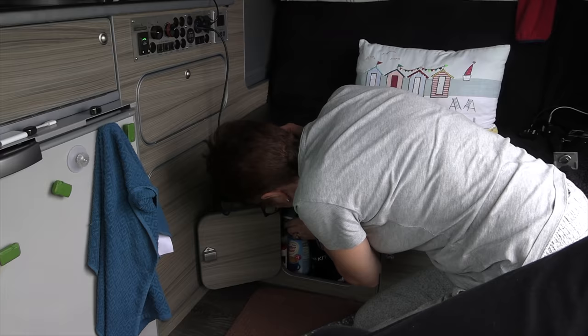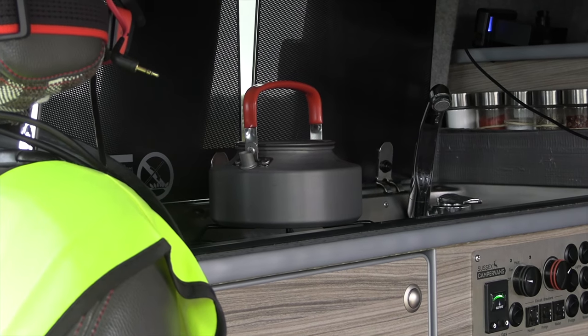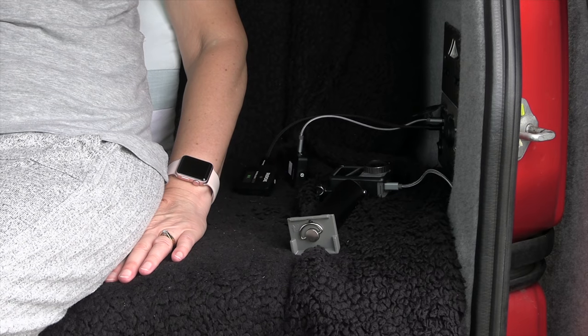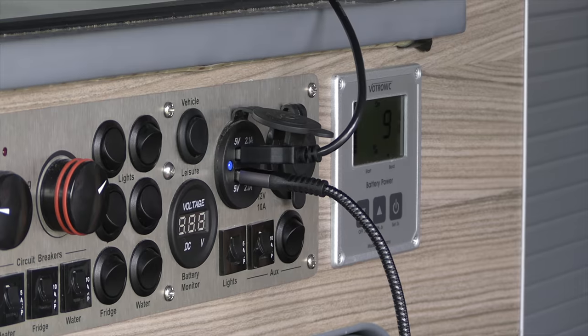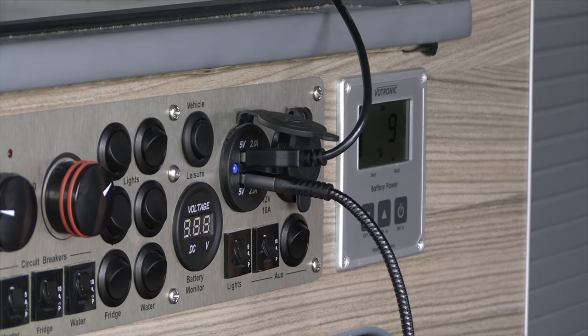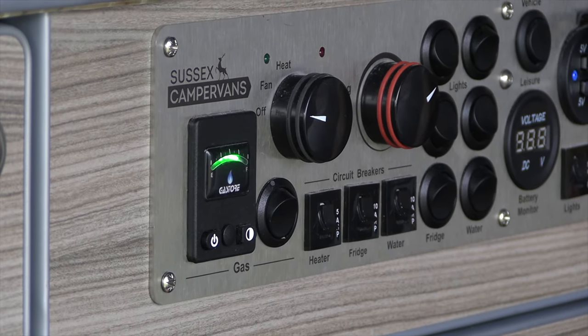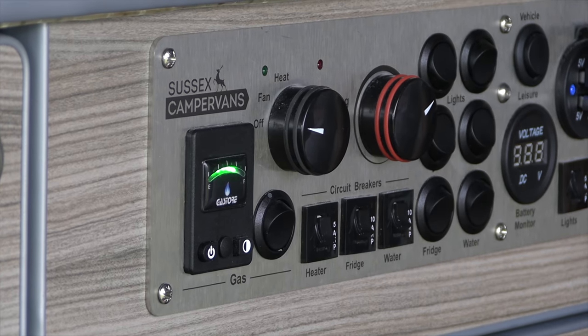After a quick sort out of the cupboard, the kettle was on. All the camera equipment was getting a much needed charge, and the solar panel is really working well now. The gas supply is also lasting a very long time. We're only using it for cooking and washing, really.